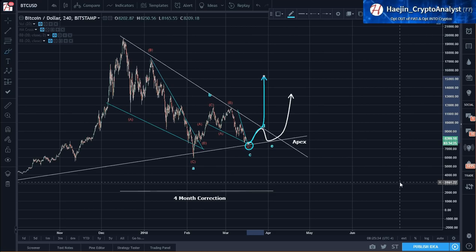Bear in mind that not every triangle has to put in A, B, C, D, E. There's no law on that. Quite often the breakout can happen while going towards the D and break. The only thing that I would not like about that would be the proximity of the price to the apex. It'll be a little too far away. Ideally, that's why finishing the E will bring the price close to the apex and therefore allow a more meaningful, sustainable rally and a breakout and a breach.